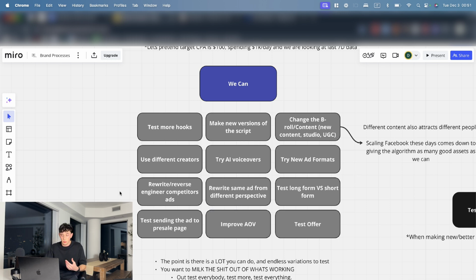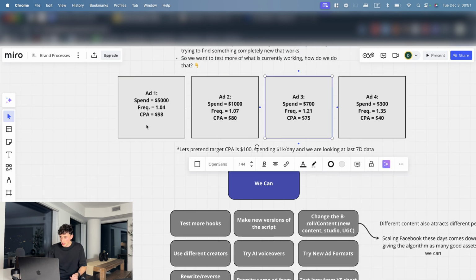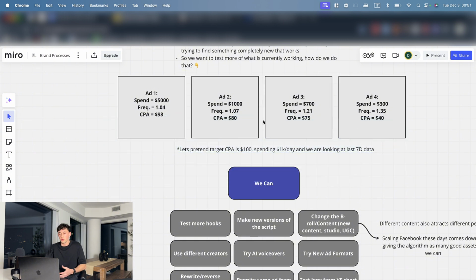You could test sending the ad to a pre-sale page. You can improve the AOV. You could test the offer, right? There's so many different things we can do to improve the efficiency of that desire or angle that's already currently working for us, right? So once again, if we have this ad and this ad, let's say these are all pretty decent, right? So now we're like, okay, well, how do we lower the CPA even further?